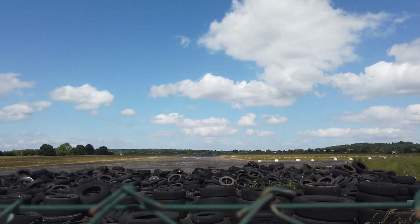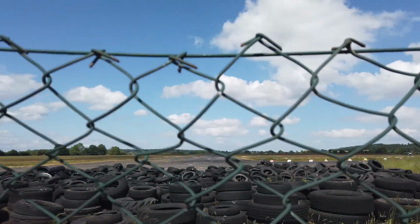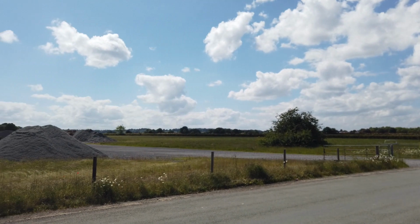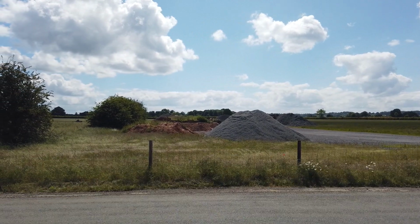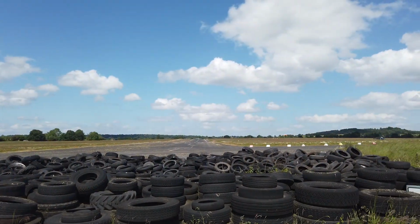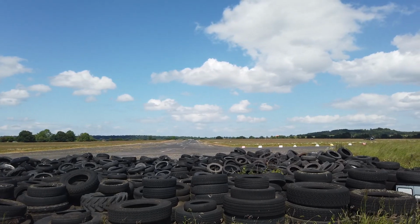Well, this is runway 04/22, and during the war years it used to actually cross Crab Lane. The road was closed to public traffic and used just for access for the airfield. Now, not only is this runway quite short, it's also on a bit of a hill, which does make it quite exciting when you're trying to land on it.